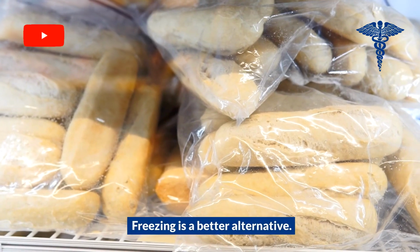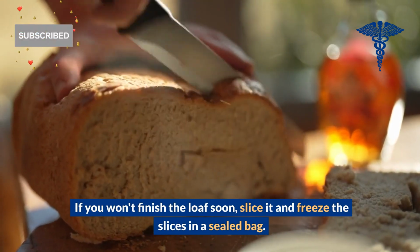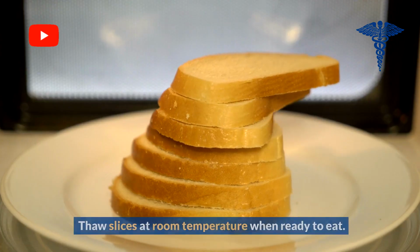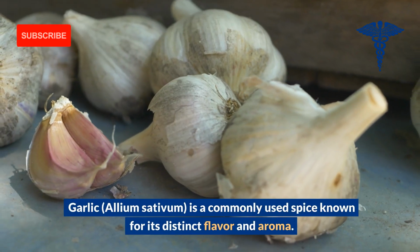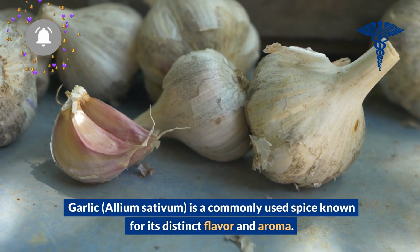Freezing is a better alternative. If you won't finish the loaf soon, slice it and freeze the slices in a sealed bag. Freezing suspends the aging process without compromising texture and taste. Thaw slices at room temperature when ready to eat. 6. Garlic. Garlic, Allium sativum, is a commonly used spice known for its distinct flavor and aroma.